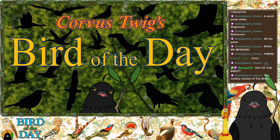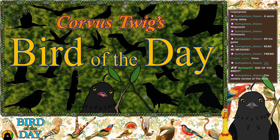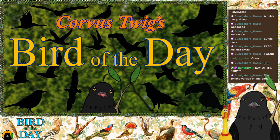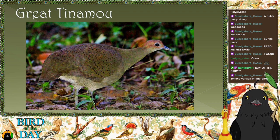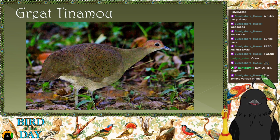But today is Easter. And Easter is known for many things, but one of the things it's known for is colorful eggs. So I decided to look up birds that have colorful eggs. And I found this little fella. I like him. The bird of the day today is the great Tinamou. Look at that little Tinamou. Isn't it great? It's a great Tinamou. They're very cute.